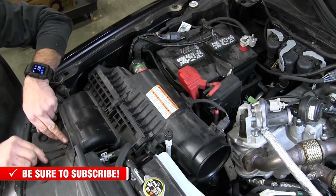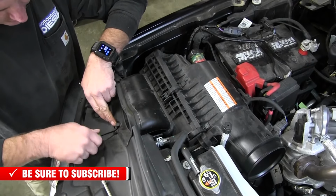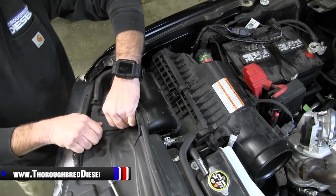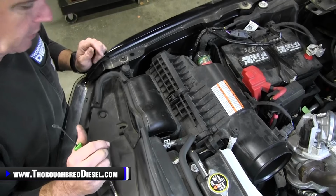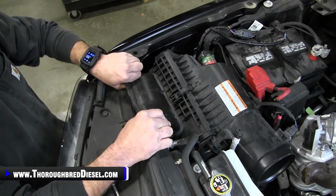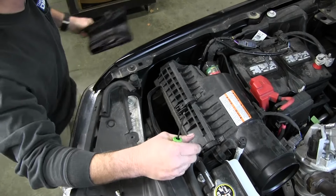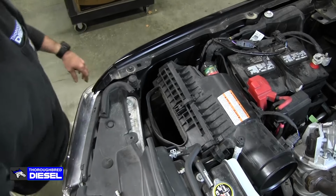So our little air scoop has got to come out next. Now the air scoop is attached to the stock OE box, and it's actually going to be reused on the HSP air box. So once you get the push pin out, you just simply pull the air scoop out and get it out of your way, but keep it for later, because again, you are going to be reinstalling it.